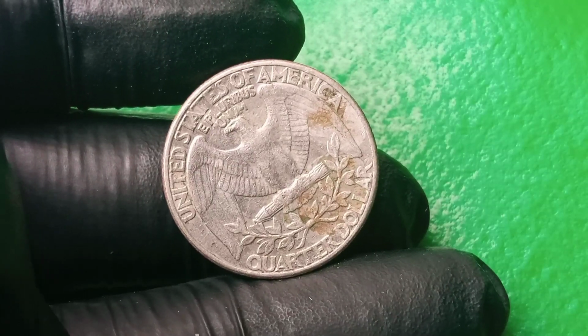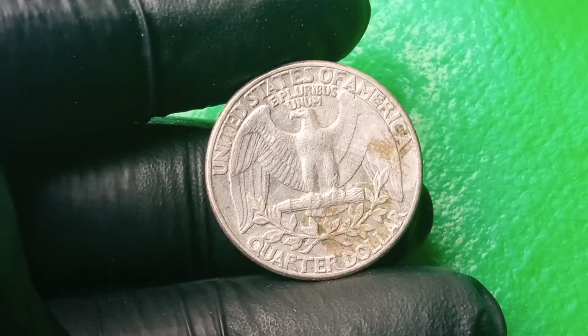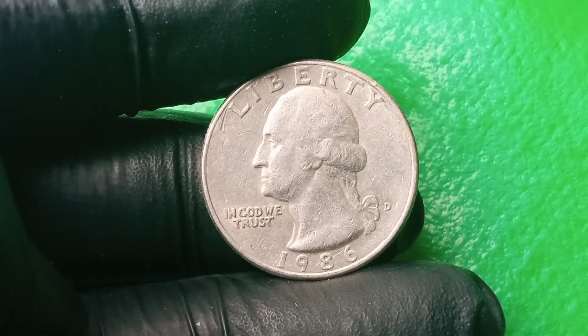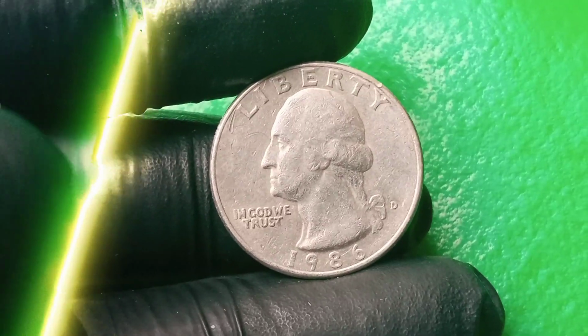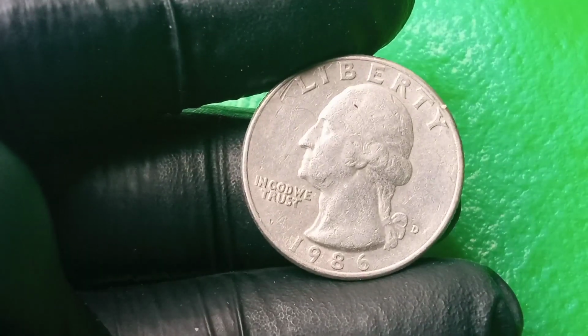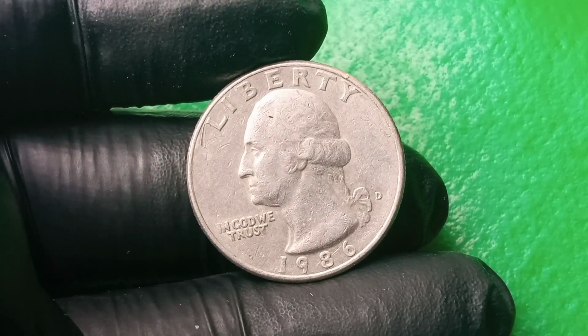And on top of that, a few reports describe specimens of the 1986 D-quarter with clipped planchets, where part of the coin's rim appears chopped off due to an error in the blanking process when the metal sheets are punched into circular discs, and depending on the size, shape, and placement of the clip, this can further boost the coin's value, especially when combined with any of the previously mentioned errors.